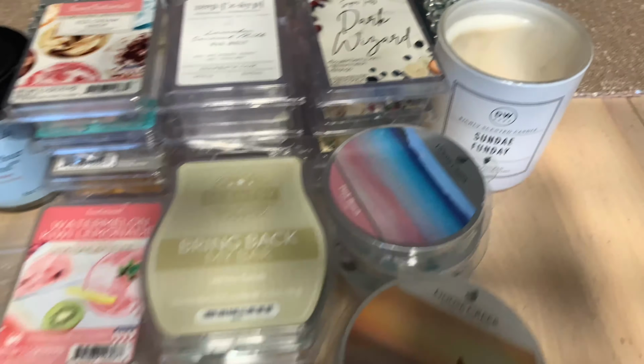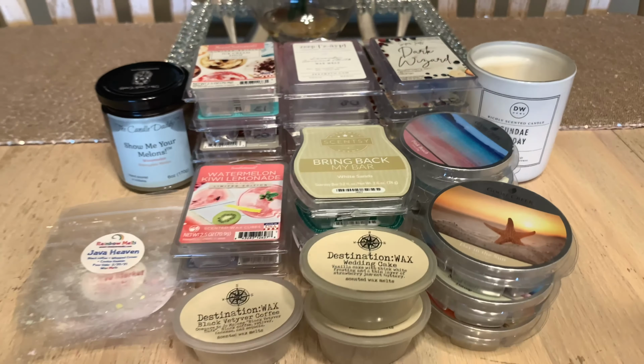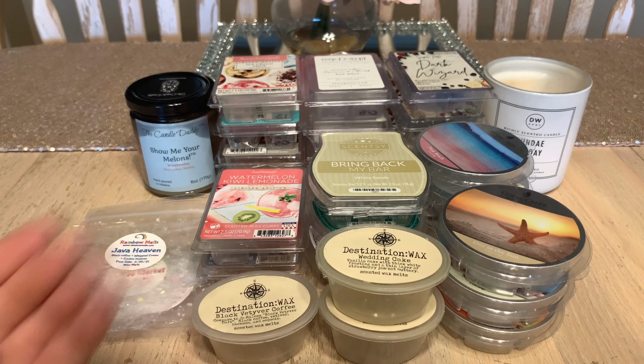And we've got one candle we are just trying to desperately melt because it's not doing too bad, I guess. But anyway, these are my empties for the month of August.